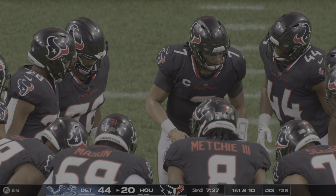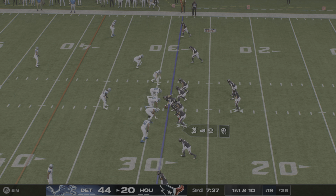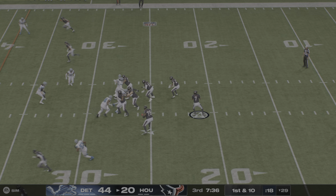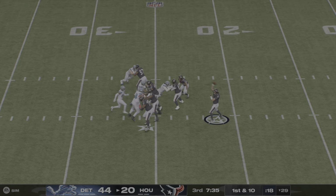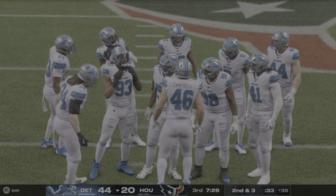They'll break the huddle. Coming up now for 1st and 10. Stroud. He'll find Woods. That one is caught. And that keeps him ahead of schedule. That's a first down completion of 7 yards.